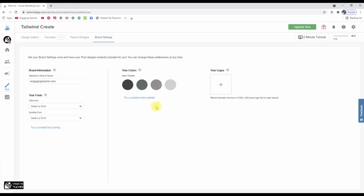You can also upload, it must be in the paid version, your own font. So if you have a font that you use that's not one of the fonts that they have, you can upload it so that you have the same look across every single pin. Oh, nice.